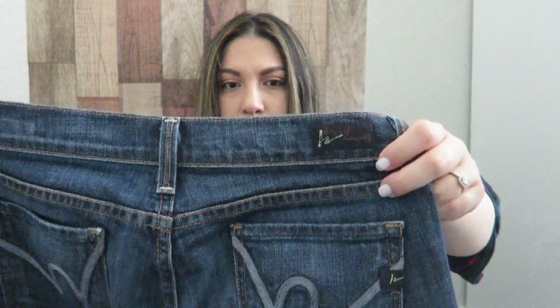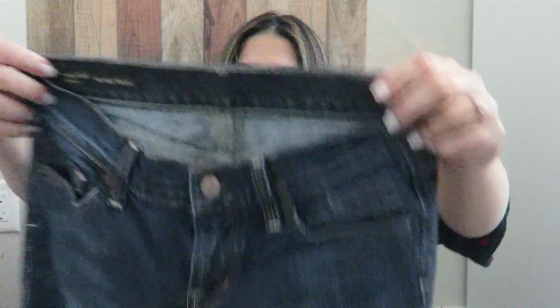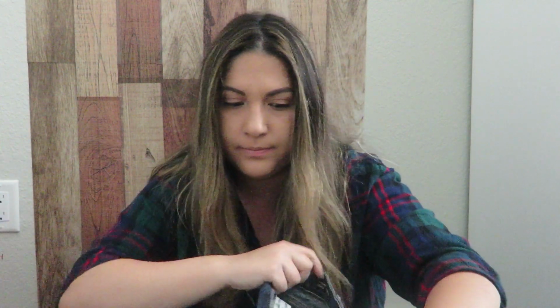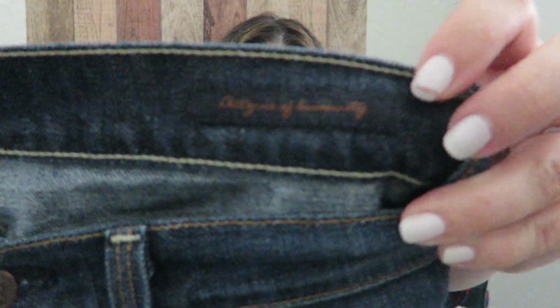Let's see here. Are these the Citizens? I think these are Citizens. Yeah, they are. So yeah, I really like Citizens of Humanity jeans. But anyway, a design on the pocket, very similar to the other ones I just showed you. They may be from the same person. Again, they have the little tag on the butt. And here is the little thing. Easy to miss. If you didn't know what you were looking for, somebody would easily not think these were designer jeans and just skip right over them. So make sure you keep your eye out for designer jeans.